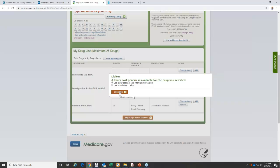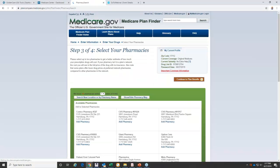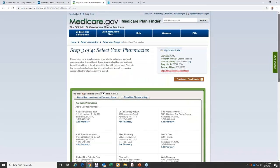It's called step therapy. It has to do with your Medicare plans, but if you can get people on the generic ones, that's what they want to do. It saves them money. Okay, so I'm going to continue, and I'm just going to say my drug list is complete. Now it's going to ask you to pick a pharmacy.